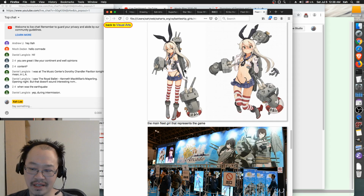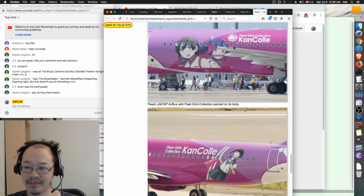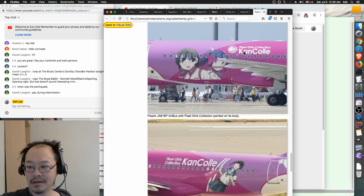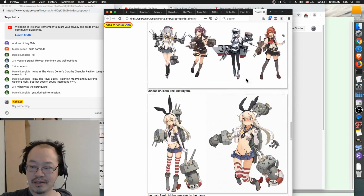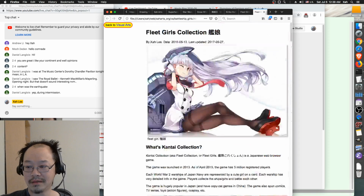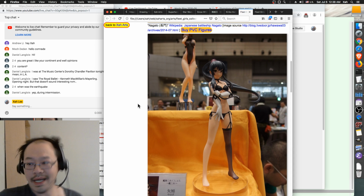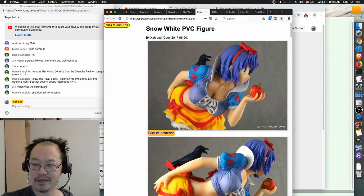And basically it's a game that's kind of based on World War II history, and it's extremely popular. You see, it's even painted on airplanes. In English, it's Fleet Girls Collection. Anyway, very popular. So you can buy figurines, lots of them, and these figures came from that game. So that's some of the examples of the action figures and PVC figures.